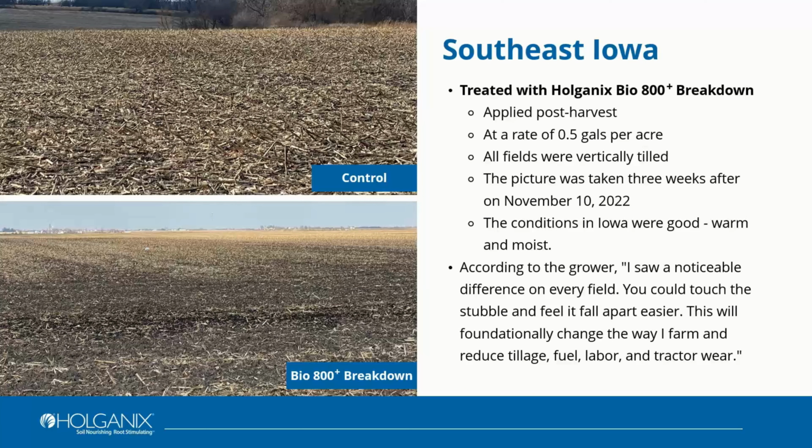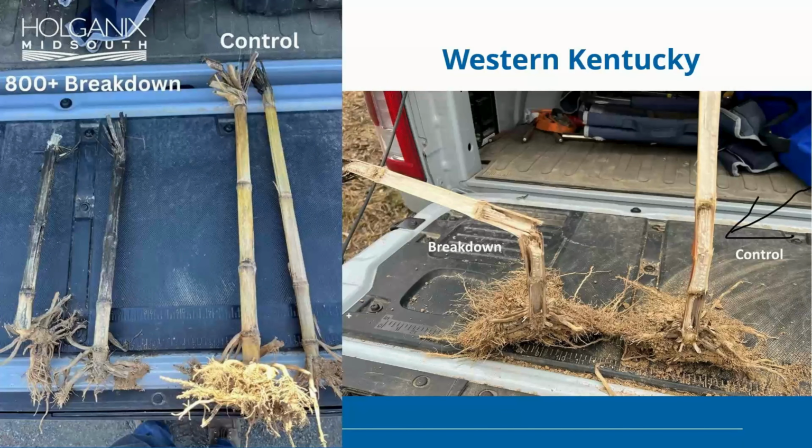Yep, that picture says it all. So Landon, this is down in your area. I think these are great pictures, so tell us what's going on. Absolutely. Once again, 2 to 4 weeks right after harvest is when breakdown was applied on these corn stalks that we dug out here in the early winter back in December.